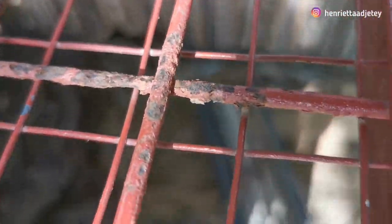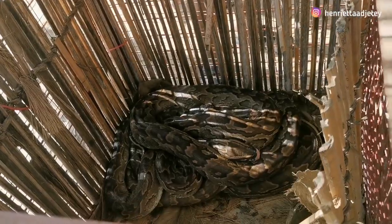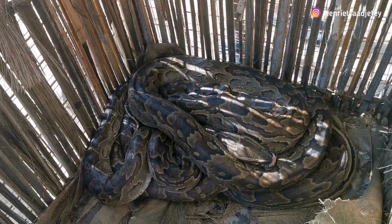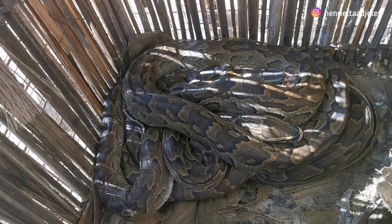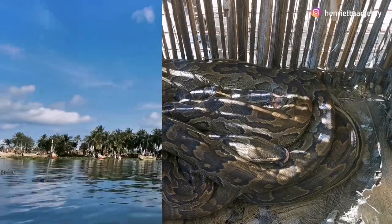What is that? Is that a mouth? It looks like a head. They use the mouth to keep the iron back. That's the snake, guys. These are pythons, and three of them here crawl together.